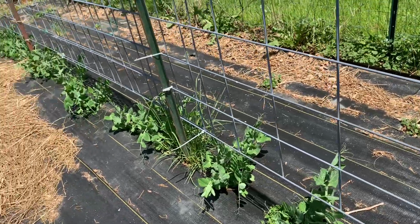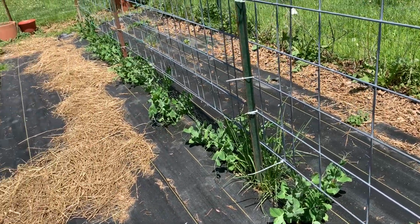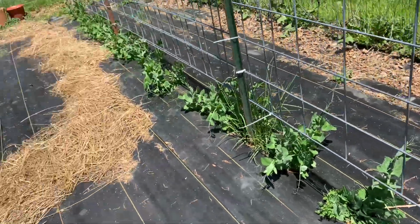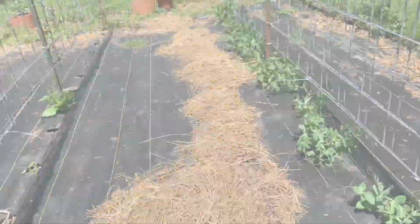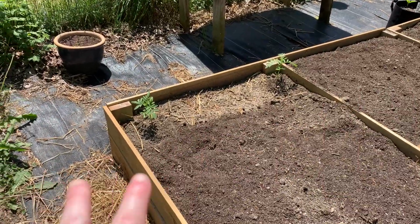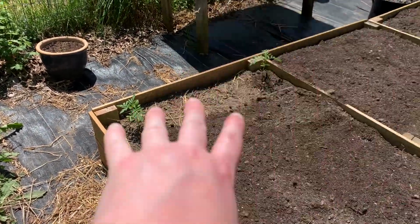These are our peas, and they're doing wonderful, and they're actually starting to climb up the trellises here, the cattle panel. So I'm excited about that. And marigolds are all here, and I had some marigolds that had already started, so I put some in this bed here.